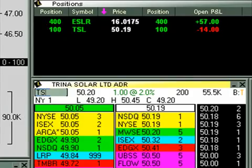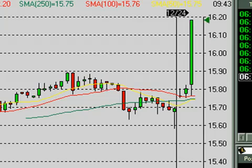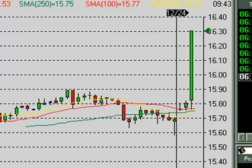I'm cycling through here looking at some stocks. TSL, I went ahead and jumped into some of this because it was a solar, just 100 shares. But as you'll see later in the video, I think this one wound up being my worst trade of the day. Basically, look at the share size on that TSL. When we go back to it, it has only traded about 50 or 60,000 shares for the day. As you can see, ESLR has traded about 343,000, and we've only been open a few minutes.